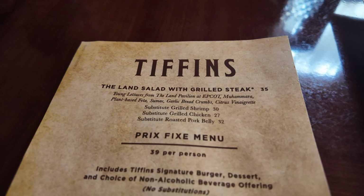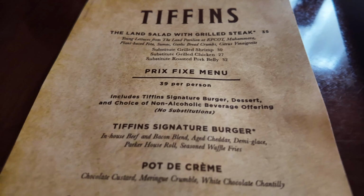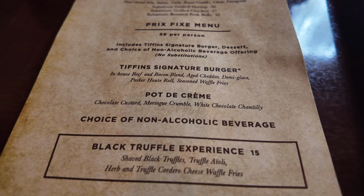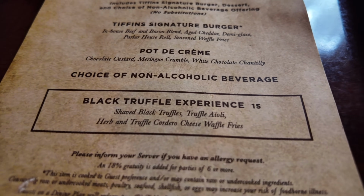There's this extra menu as well that has the land salads. That's the one that comes from Epcot with grilled steak. And then there's also a fixed price menu, which is a decent price, $39, and you get their signature burger and also a dessert. You can upgrade I think to this black truffle experience.